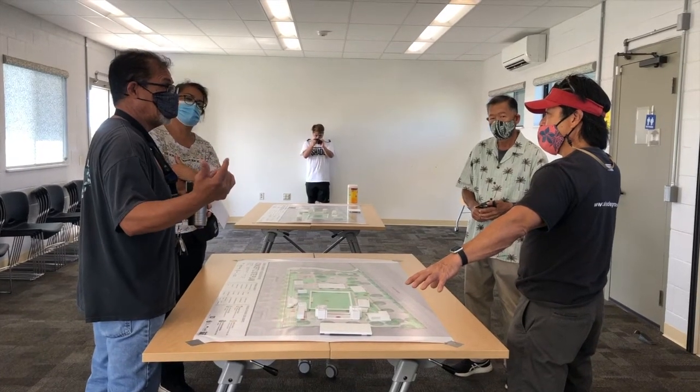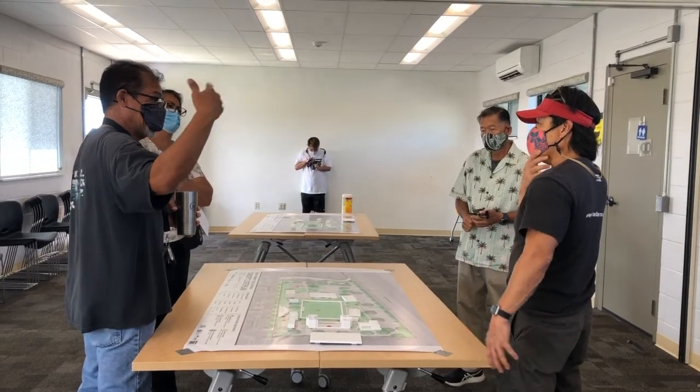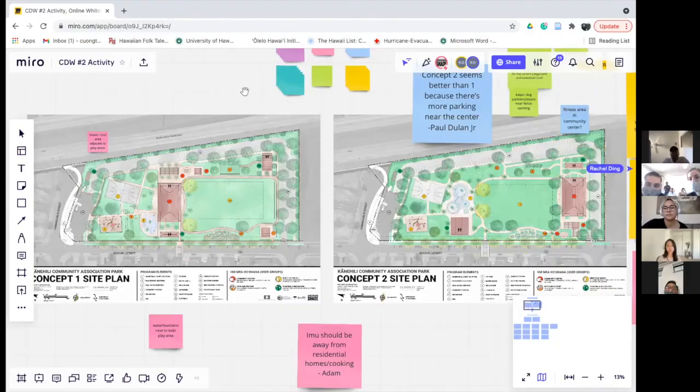Because the workshop was a hybrid of in-person and virtual meetings, we encouraged residents to discuss the models in both settings. I see Jennifer has her hand up.